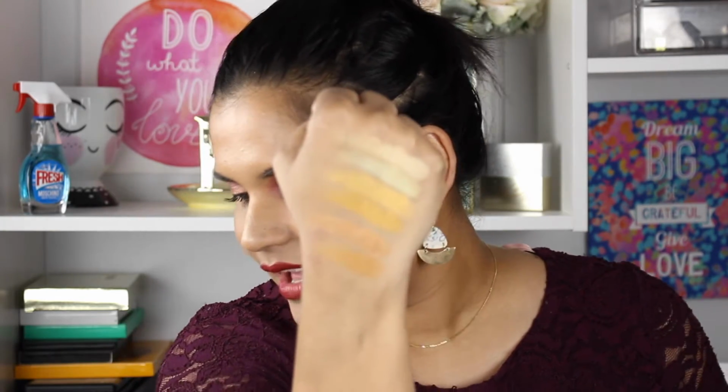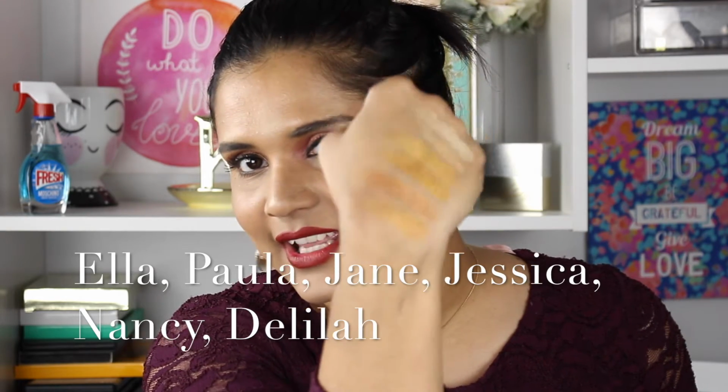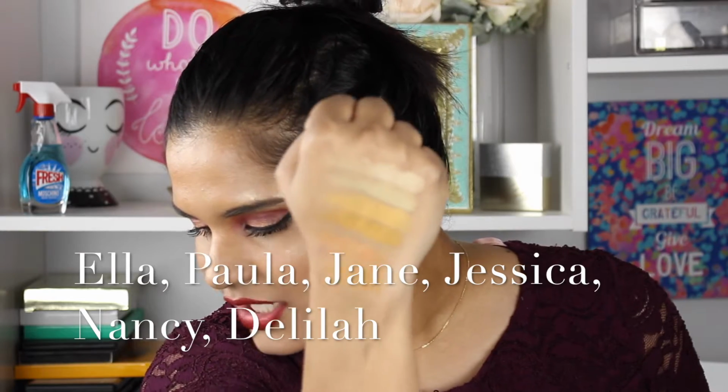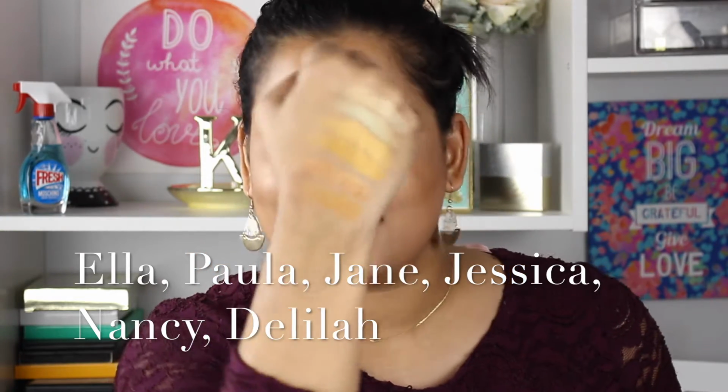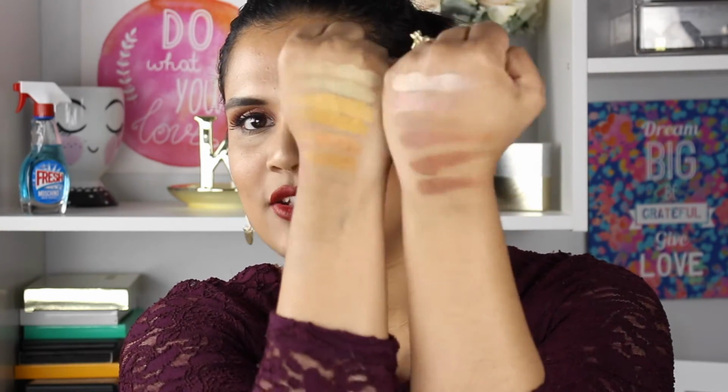And then this hand, I do apologize, but because of my skin tone, it is harder to see these shades swatched on me. But the first shade is Ella. Paula is one of my favorites. It's got like a hint of green shift to it. Then we have Jane, Jessica, Nancy, and Delia.